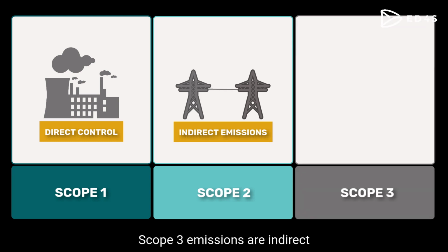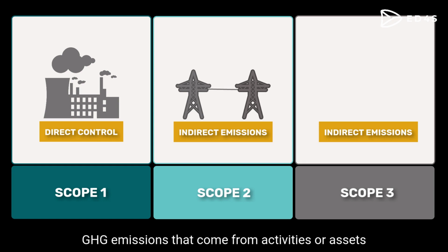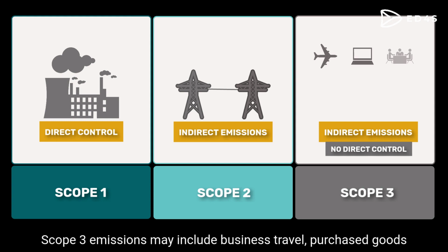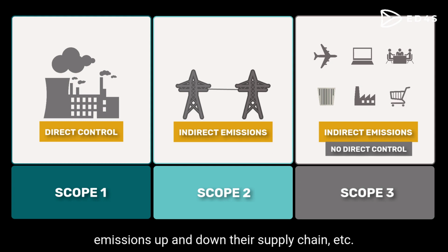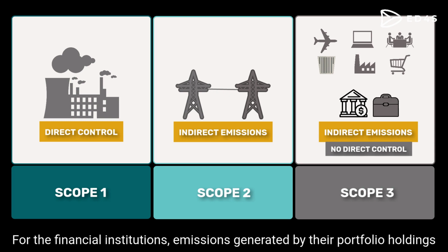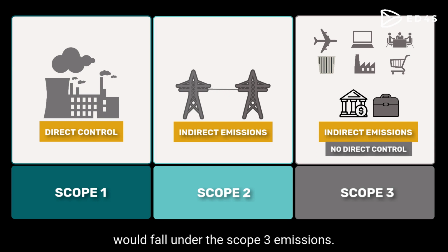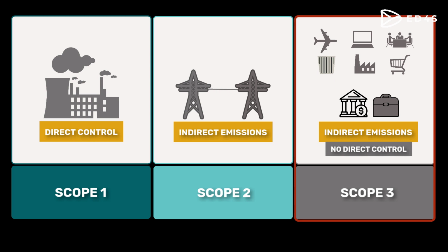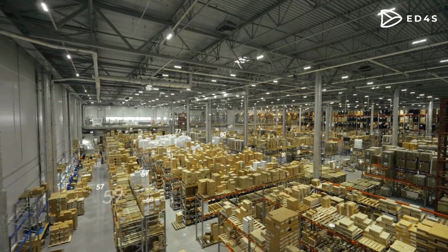Scope 3 emissions are indirect GHG emissions that come from activities or assets that the company does not have direct control over. Scope 3 emissions may include business travel, purchased goods and services, waste generated in operations, emissions up and down their supply chain, etc. For the financial institutions, emissions generated by their portfolio holdings would fall under their Scope 3 emissions. Scope 3 emissions usually make up the largest part of an organization's GHG emissions. They are also the hardest to account for.